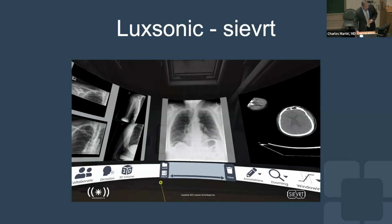This is a company that I'm personally working with right now. They're Luxonic, and we do some research right now looking at a virtual reading room. It's a project that's a little bit of a work in progress, but essentially over the course of the pandemic, they've been able to figure out how people read, and then they can simulate that. We put our residents through that, and they actually enjoyed it.